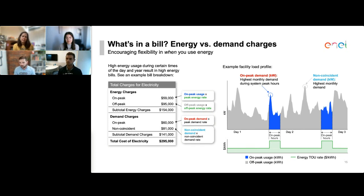So those avoided costs become value stacks, and we start to build on an annual basis how much we can avoid in terms of bill savings and energy costs.